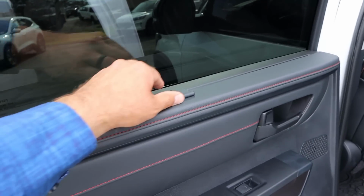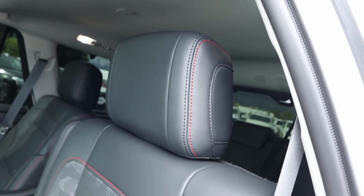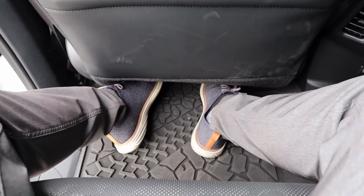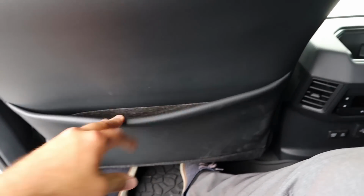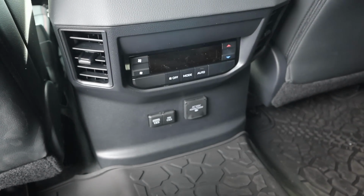Now popping into the rear, you guys can see we've got a sunshade here for the rear passengers, tons of red stitching throughout as well. More red stitching on the seats, and then we've got the camo there in the center, and it's all perforated. Legroom here in the back is actually really good. We've got a little storage pocket, some cup holder action, and then you can see we've got our own climate zone and then some charging ports. And then headroom in the second row is also good.